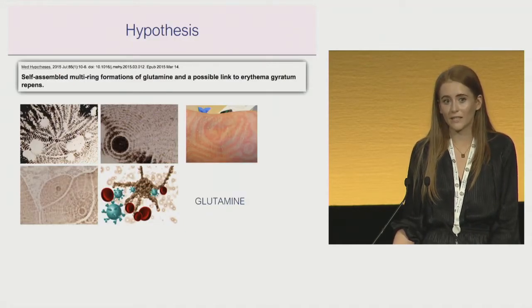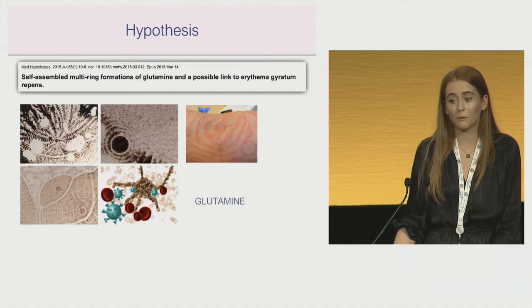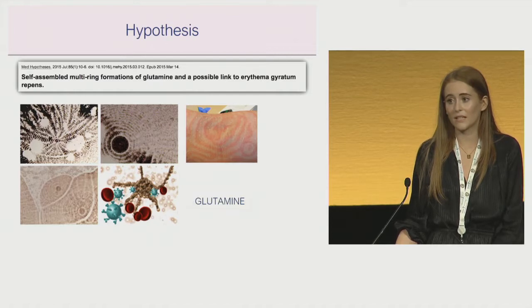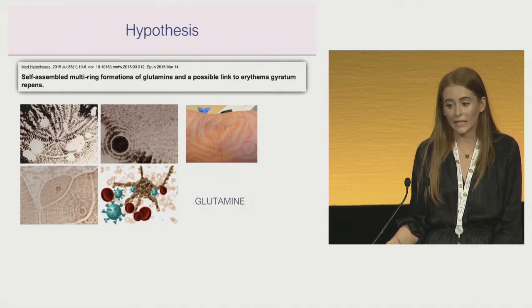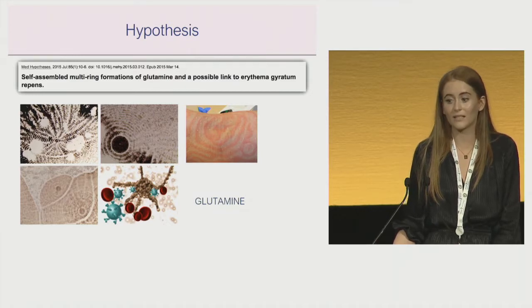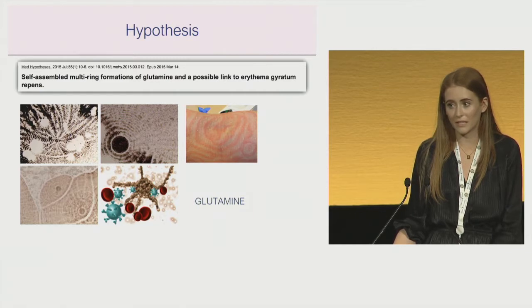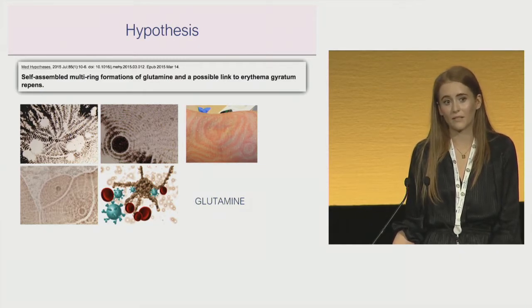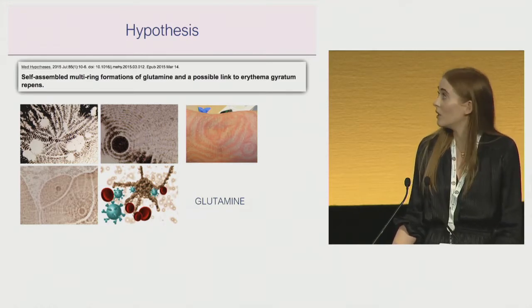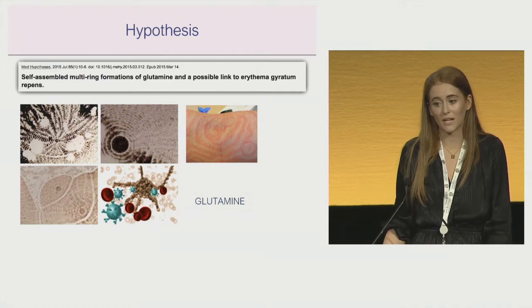The pattern of EGR on the skin is very remarkable. There's 1 paper published in 2015 suggesting a hypothesis linking EGR and L-glutamine. L-glutamine is an amino acid which is required for cell proliferation in the body, and in a cancer state, your L-glutamine levels are raised. This group put L-glutamine into an aqueous solution, and it self-assembled into rings. You can see here that it's quite a similar pattern.